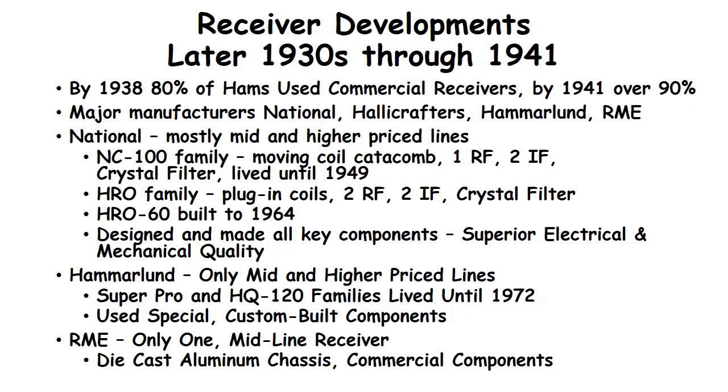RME made only one midline receiver, the RME 9D, the RME 69, RME 70 and RME 45, all 1RF, 2IF Crystal Filter designs. They stuck with that design ever since the RME 9D. They did make heavy die-cast aluminum chassis, but they used commercial components for their tuning capacitors and other things. So RME receivers tend to be a little more loosey-goosey these days.